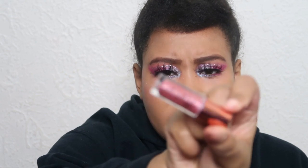Oh, for my lips, if you're curious, I use 2 colors. This is part of the Plushy Glow from Lime Crime, part of their holiday color collection. It's called Strawberry Fizz. I think it actually smelled like strawberries too. Let me double check. Yeah, it smells strawberry-ish. And then on top I use an Anastasia lip gloss. This is the Estella lip gloss.